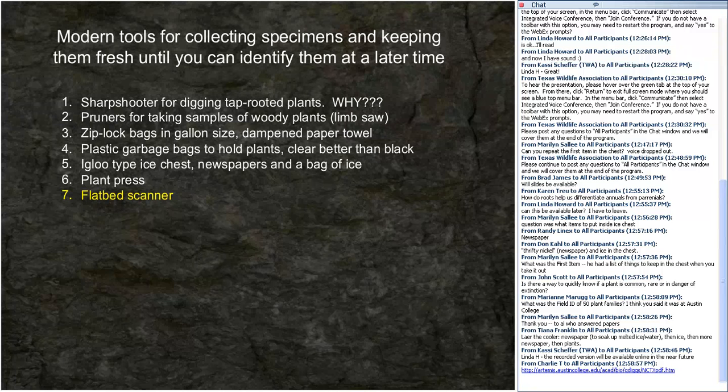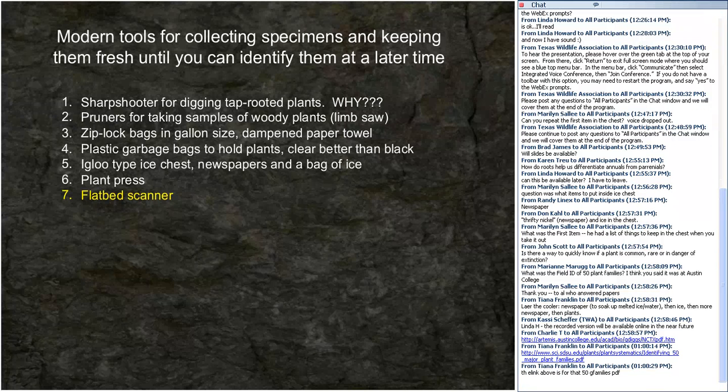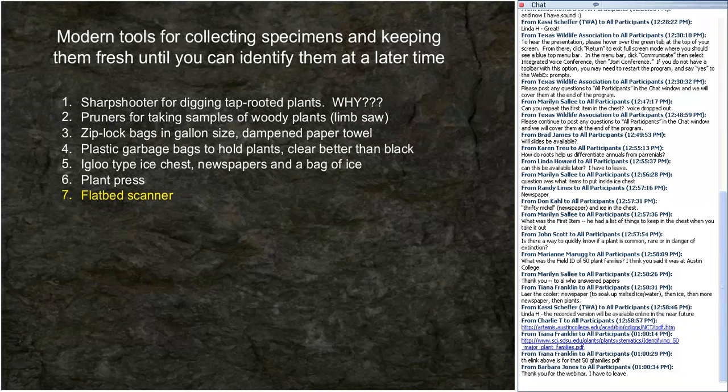Plant families, if you just Google plant family characteristics, about the 5th or 6th posting there on the results will show that link, and it'll be titled 50 Common Plants Characteristics of the Temperate Region. All right then, and it looks like we're wrapping up. Tiana has posted that link for the 50 plant families right there as well. Yeah, I can see it.